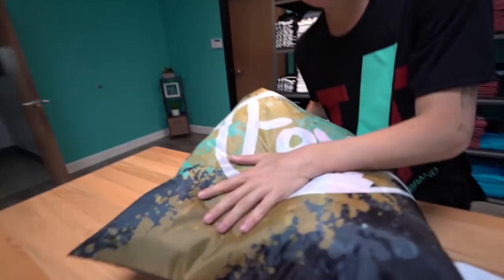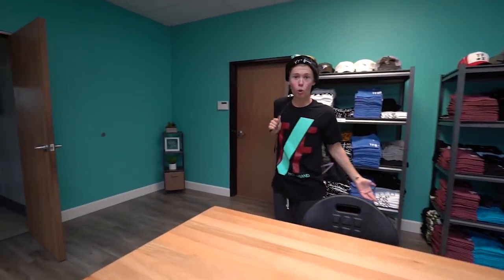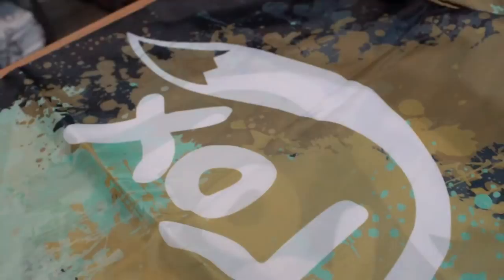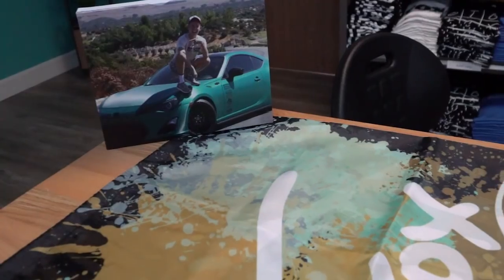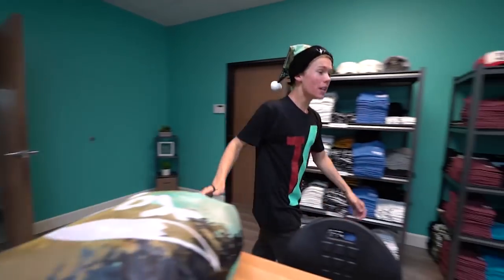And then one of the other things that comes in it is this giant Santa satchel. You can really use this for storage. You can use it for camping. You can use it for whatever you want. It's just a huge bag. It kind of matches your hat and it matches your stocking. So that is the Fox Box, but wait, there's more.